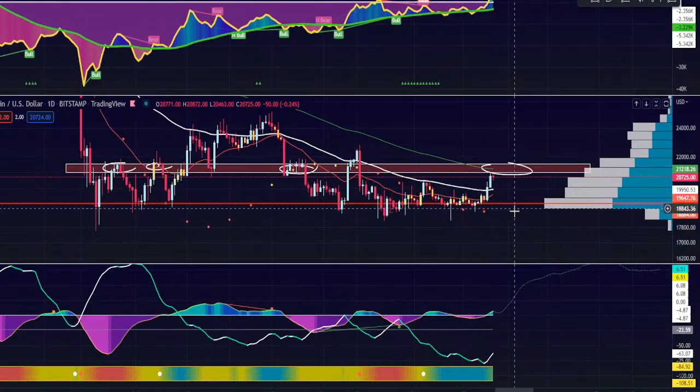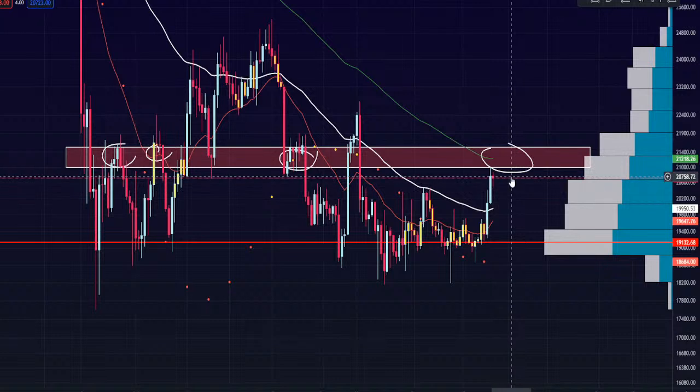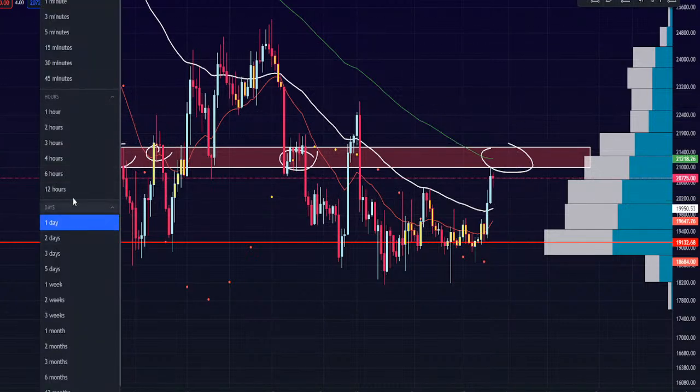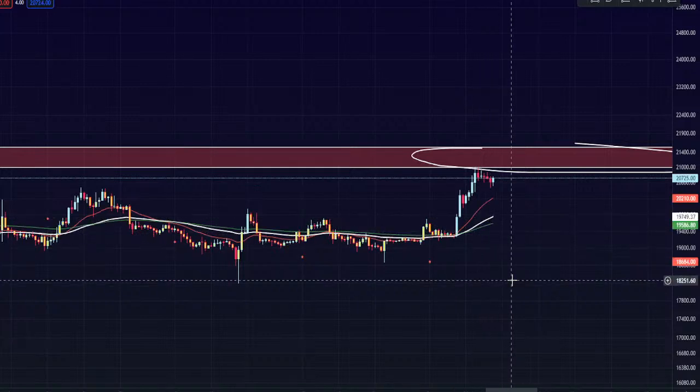Okay, that's simple. So in one day chart it is still to the upside. Yes, if you want to enter here, it's just a long position. Of course, I am not a financial advisor. It's in short term, right? 4 hour, 1 hour chart is just long position. So let me show you here the 1 hour chart.